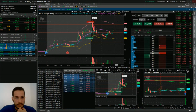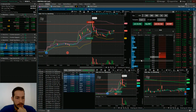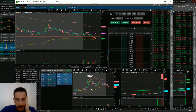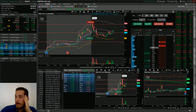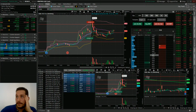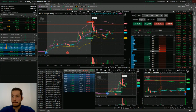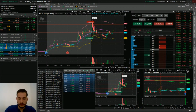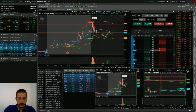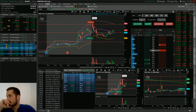So ESEA, we got a ticker back in action. It's good to see that. Let's see how this one kind of unfolds. GRNQ is still pulling back. Maybe it's going to find some bigger support at 1.25 or something like that, but I'm not really looking at it. Nice trade, guys.